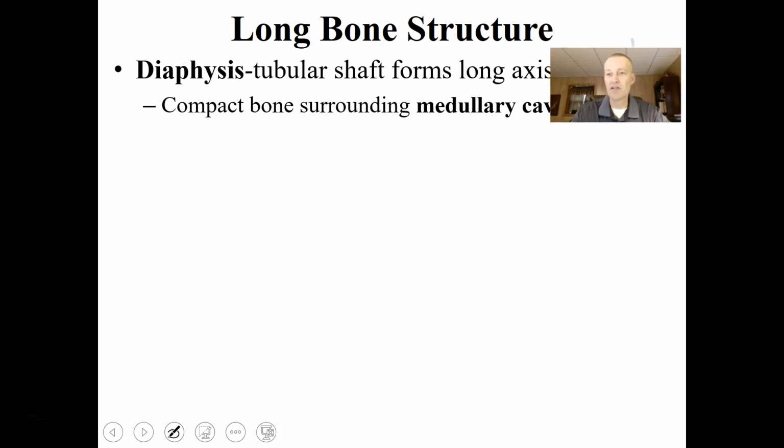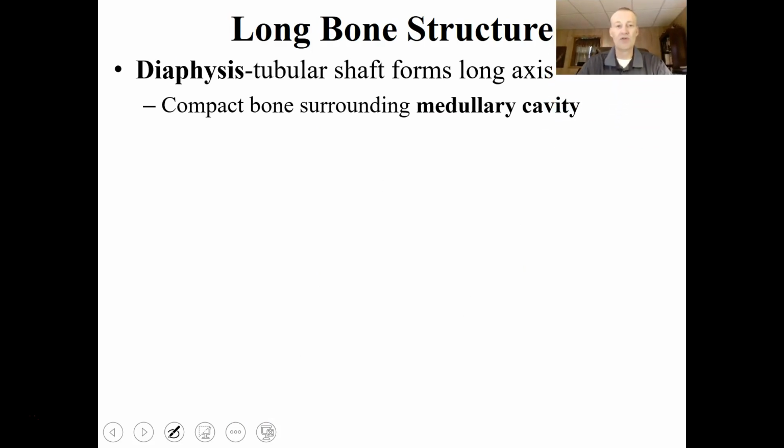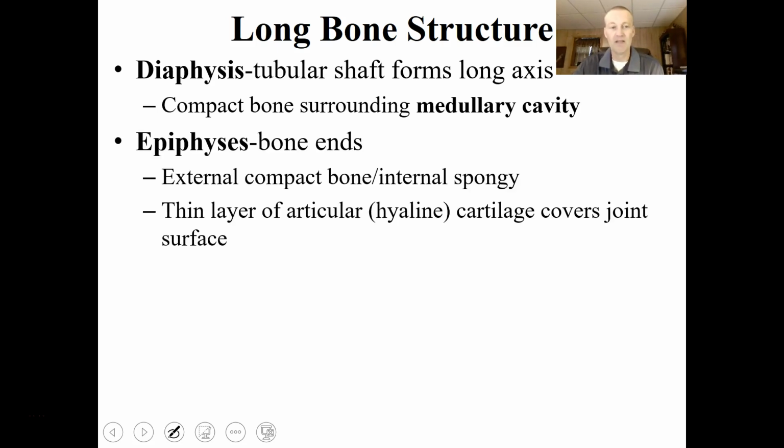So if you didn't get that, let's go ahead and take a few written notes. So the diaphysis is that tubular shaft that forms the long axis of the bone, and the walls of it are made of compact bone, and it surrounds and makes up the medullary cavity. The epiphyses are the bone ends, and the outside of the epiphysis is compact bone. The inside of the epiphysis is that spongy bone that we talked about just a second ago. This is a thin layer.